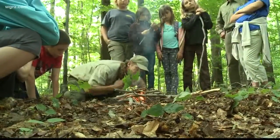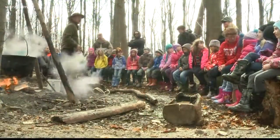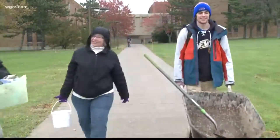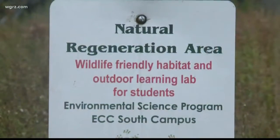Educators have long known the value of hands-on learning, and when applied to teaching about the environment, that positive effect is magnified even more. Students of the environmental science program at Erie Community College South are experiencing this firsthand and benefiting from the school's natural regeneration area.